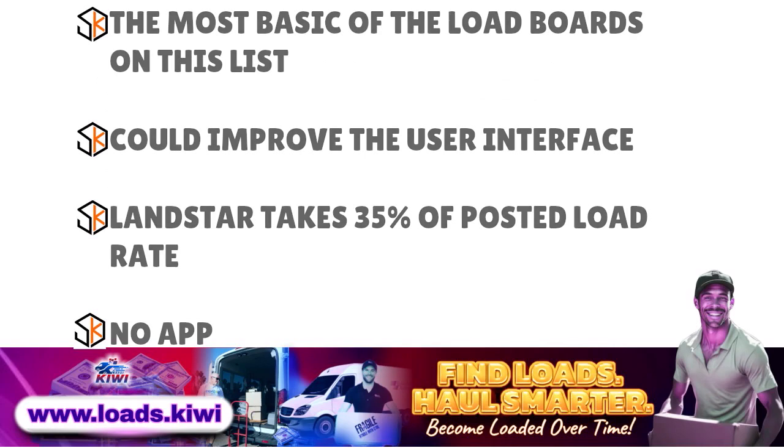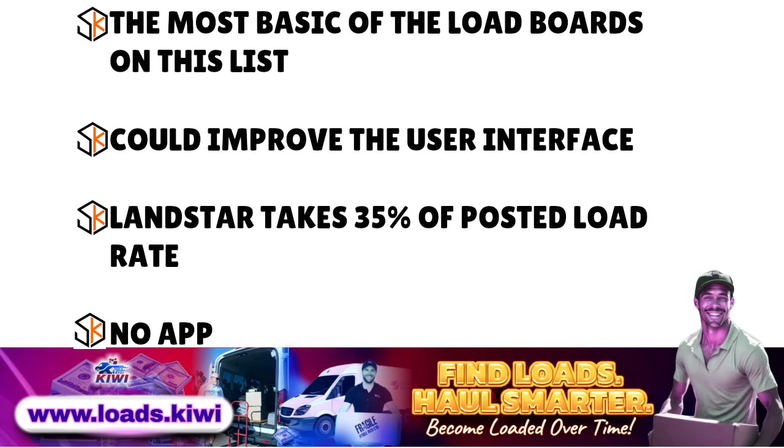You have the most basic of the load boards in today's list, because the user interface is not really modern, and they have to work on that. They have to really improve the user interface. And Landstar takes 35% of the posted load rate. So if you're comfortable with that, then it's fine. You only get 65% of the load revenue that you get through Landstar.